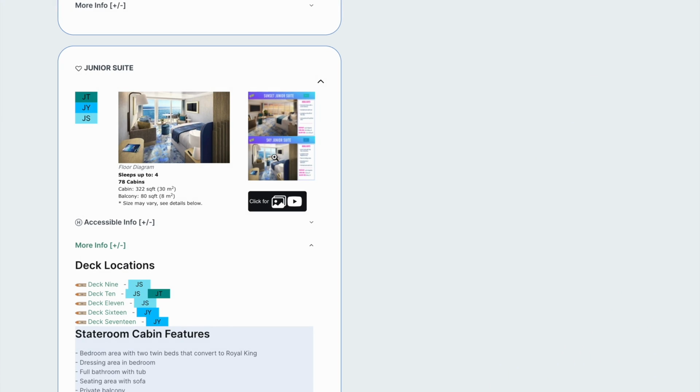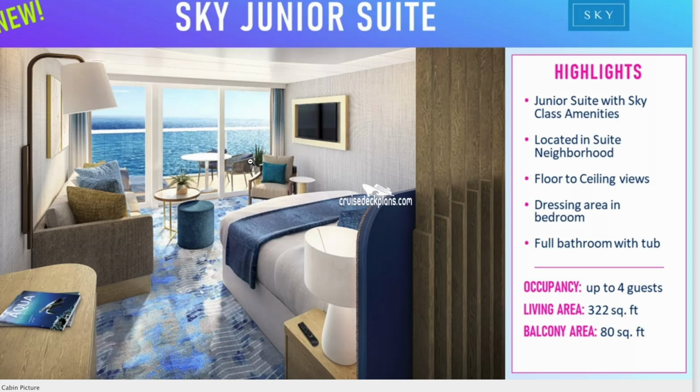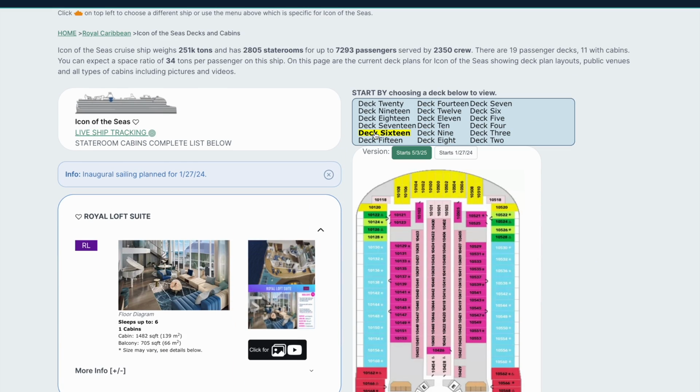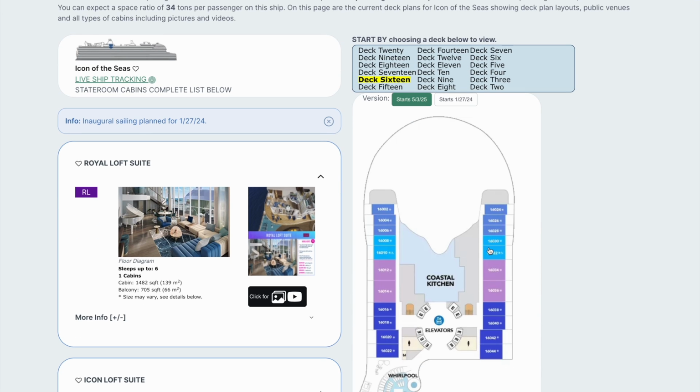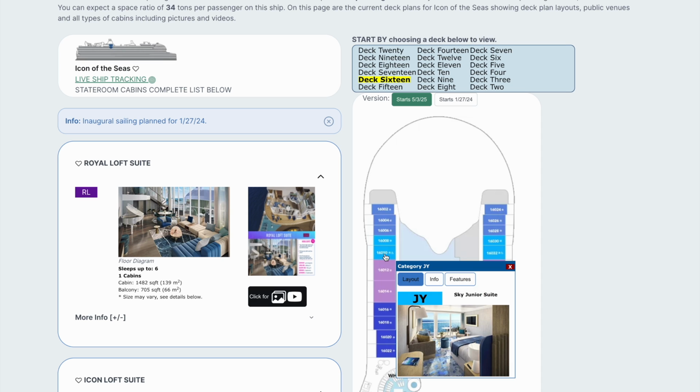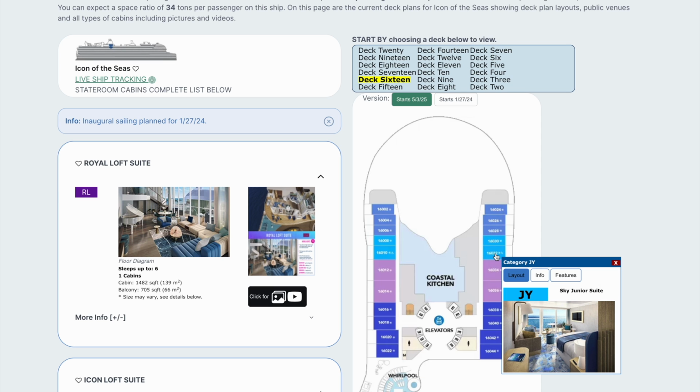Next, we're going to go to the Sky Junior Suite. These are on decks 16 and 17, and you'll see here the mock-up. This is by the Coastal Kitchen again, so it has all the information here. So it looks like these are going to be about the same size. So we're going to go to deck 16 and look for the junior suite, which is going to be right here. So you've got 2 that are handicapped accessible. So those are definitely going to be a little bit larger to accommodate for that.